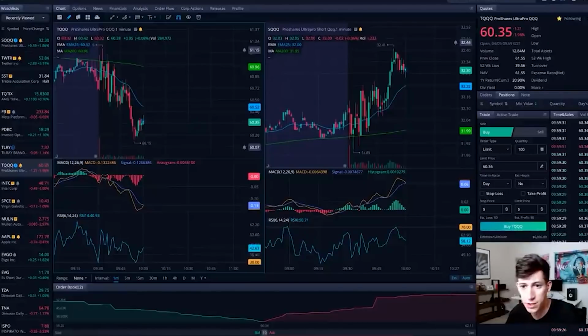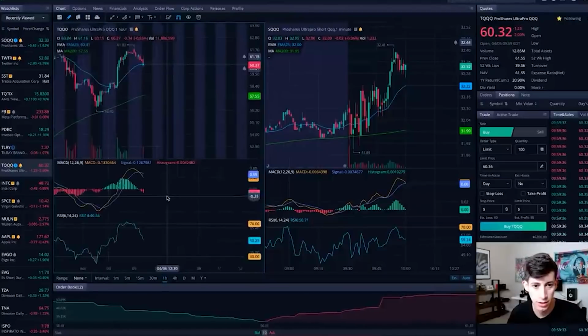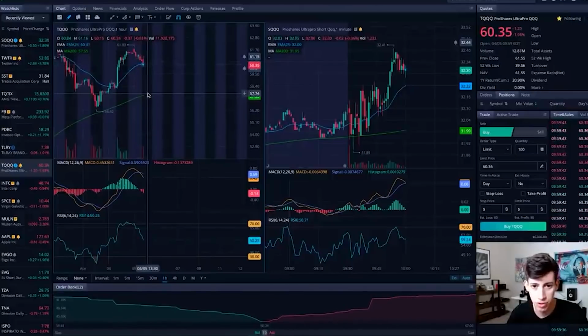Adding more to my TQQQ position here, I would be careful. I mean, you do you, right? Whatever you think is best. On the 1 hour, we just broke below the 1 hour EMA. If we retrace, we could retrace back to $57. I just want you to have a reason behind everything that you do.